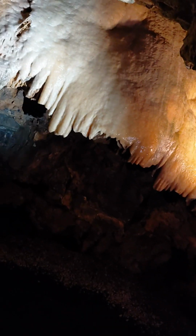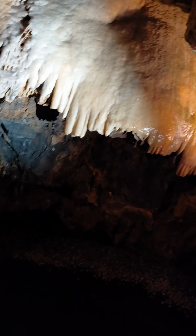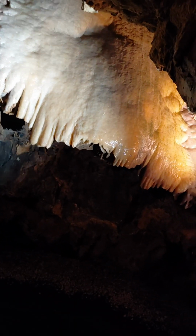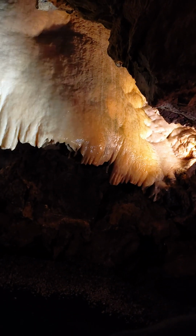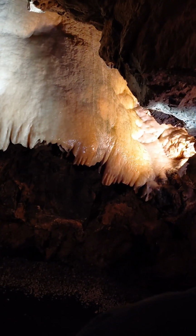But you can see it's all eroded away, and the formations are water-based, and oil and water don't mix. So if enough people touch those formations and enough oils build up, it can't get the minerals in the water it would normally get, and it starts to dry out and erode away like that right there.